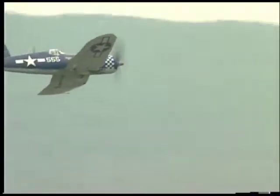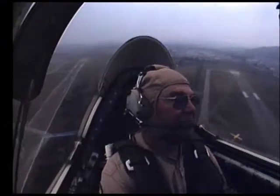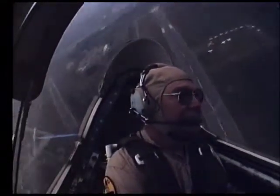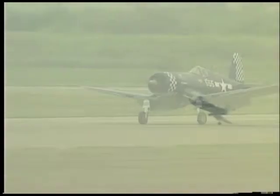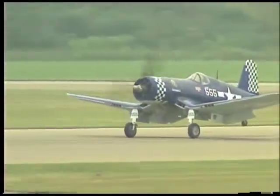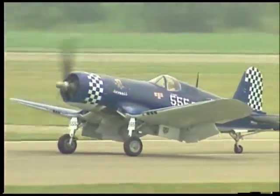Once again, Dan picks the airplane up. And a nice, slow, very difficult maneuver to do because you're moving all the surfaces of the aircraft. You're moving your stick to the left, you're pushing the rudder pedals, and he kicks the landing gear out. That's a roll into the landing gear extension. We have the Corsair safely on the ground.